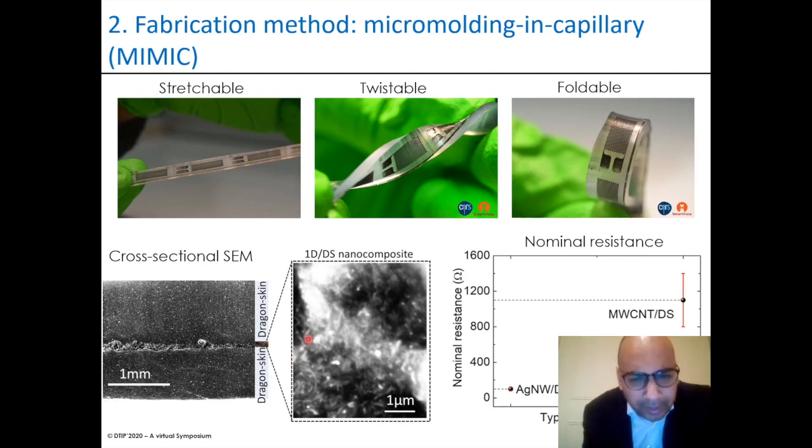Here is the cross-sectional SEM image of the device, showing the dispersion of this 1D material in a polymer. Although not very clear, here there are separate multi-walled carbon nanotubes inside the polymer, which is difficult to achieve. However, with the optimization of this process, we can achieve it quite easily. The nominal resistance graph on the bottom right shows a very low nominal resistance of around 100 ohms can be achieved using silver nanowire, and using multi-walled carbon nanotubes the value is around 1.2 kilo ohm.